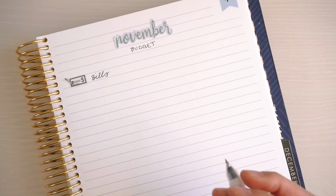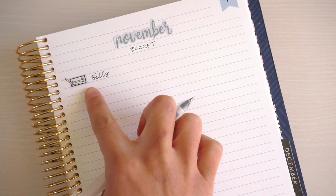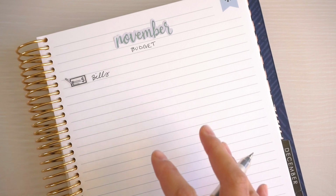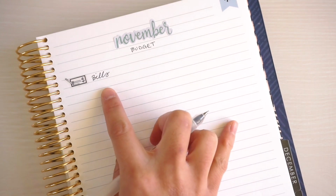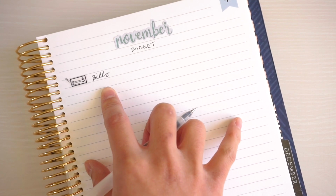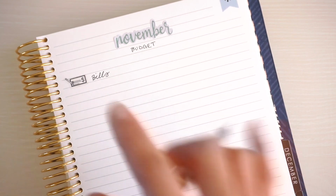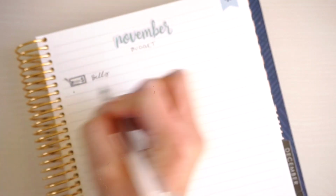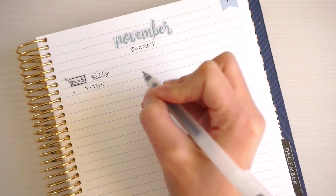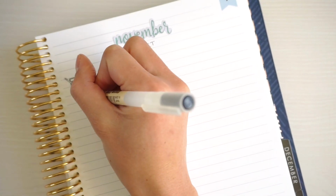Okay, and so the first bill, well, technically not a bill, this is my bill checking account, and I put all of my bills or checks or whatever needs to be cleared into this checking account because I don't want to have to worry about tracking whether or not it's been pulled out of the account or accidentally overdrafting the account, you know what I mean? So the first thing that I have in my bill account is tithe. And we are tithing $226.